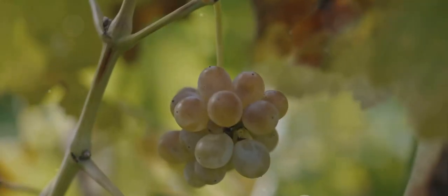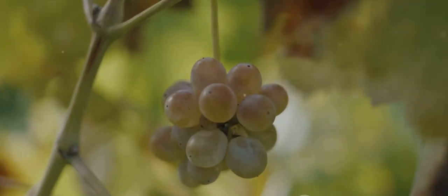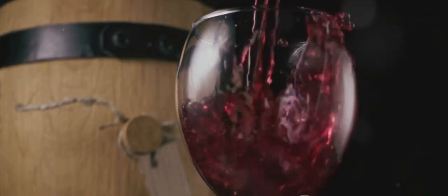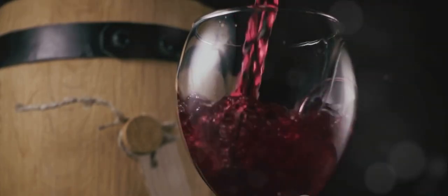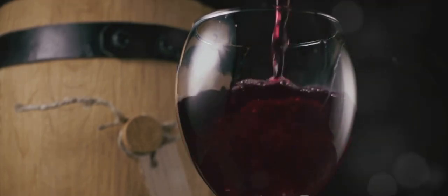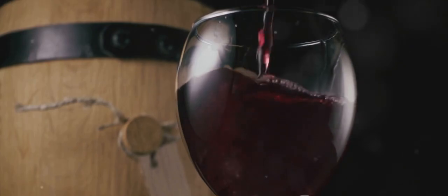These wild yeasts are unpredictable, often contributing unique and complex flavors to the wine. On the other hand, we have cultured yeast, which is commercially produced and offers winemakers more control over the fermentation process and the final flavor profile of the wine. The choice between natural and cultured yeast is a significant one.